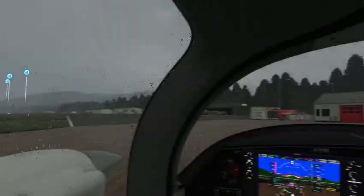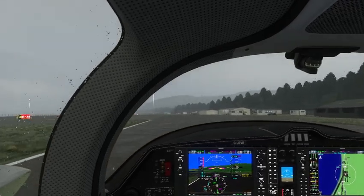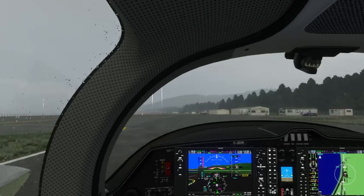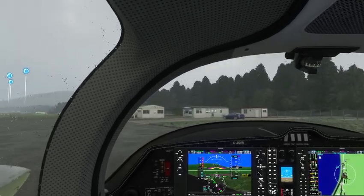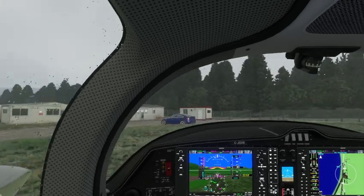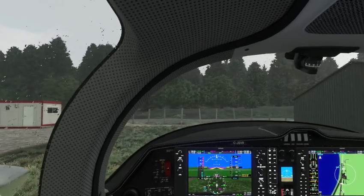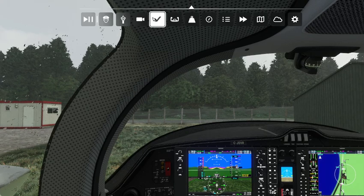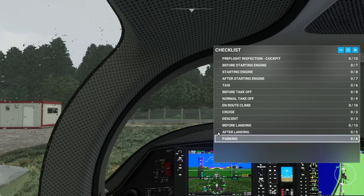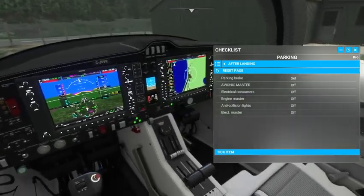Okay, well, pull over here and load the passengers and shut her down. Let's pull over on the grass here. Go ahead, parking brake. Drop the throttle. Checklist. Parking brake set. Yes, it is. Avionics master off. Electrical consumers. Taxi lights go off. Strobes go off. I didn't have anything else on. No.